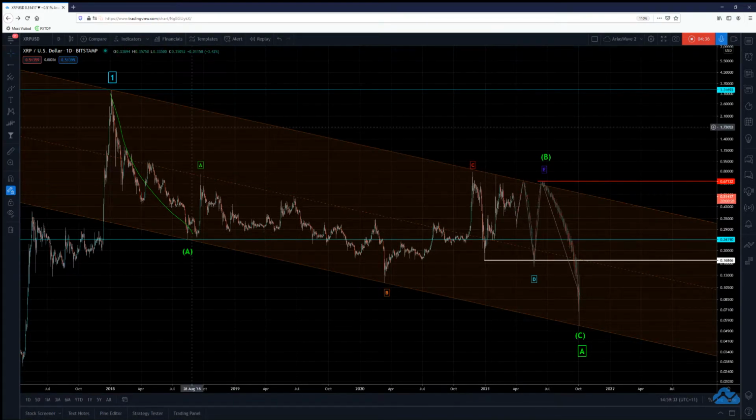Now, as you may also notice, I have put a wave 1 up the top here, 2018. I do have this new theory that we are basically going to see a massive bull market in this crypto after we see the completed waves in the correction. Okay, so this A wave, because it will be the largest wave in the corrective structure, in my opinion.